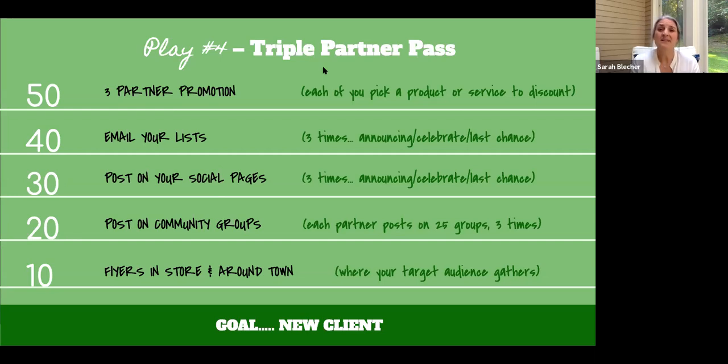And don't forget, even though we're talking about digital, if you are a local business, flyers in your own personal store, if you do have a storefront, and flyers around town. There are lots of community bulletin boards, even in every Starbucks you have one, every coffee shop you have one. So what you would do is come up with a flyer that has all 3 people on it and all 3 offers.